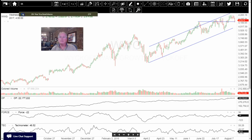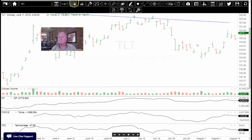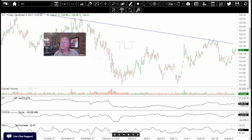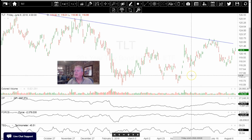We got TLT, 20-year Treasury bond ETF. Lots of short positions in this market, which has kept it kind of friendly. And when stocks make their low, I think probably TLT will turn down. So that's something to watch, but still here right now, no positions.